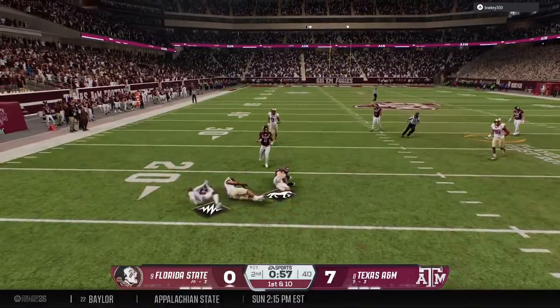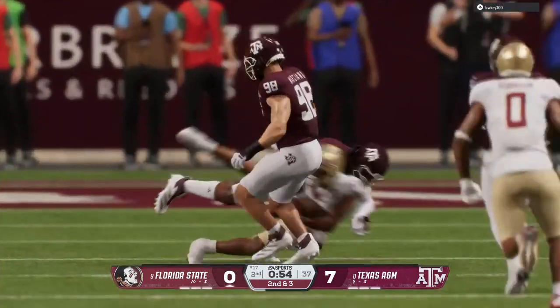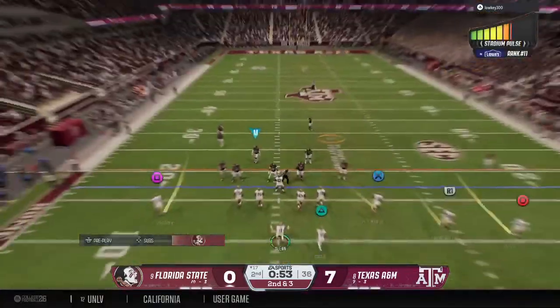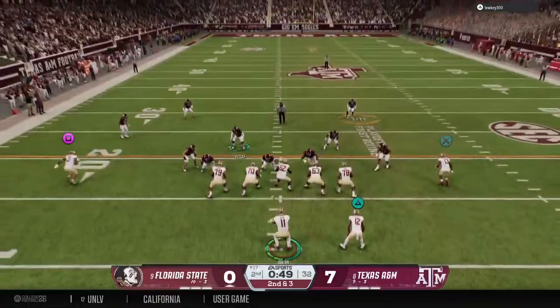The sure hands. It's Sawchuk. Receiver brought down after a short pitch and catch. Boy, it's one of the things I love about this running back. It's not just this defense trying to defend him running the football. As you can see here early in his game, trying to get him involved in the passing game.